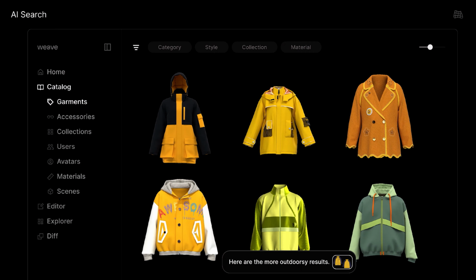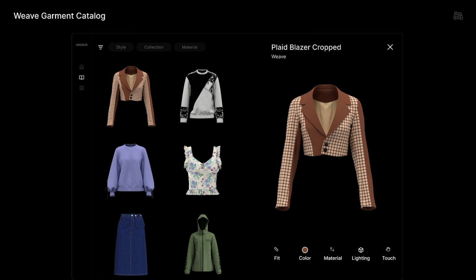So an example of this is, if you have a garment sketch and you're looking to change it up a little bit. Let's say we want to do something like this, but a little bit more outdoorsy. We can find similar assets that our company has developed in the past, or you have developed in the past and you haven't been able to search for effectively until now. We've also been able to leverage our 3D simulation in this space.